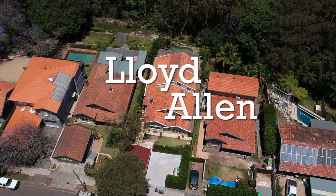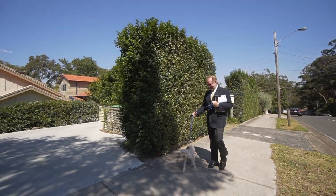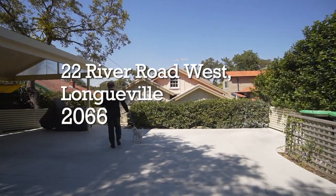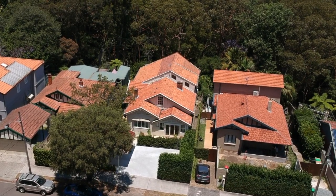Only a stone's throw to local shops, transport and quality schools, this captivating Lake California bungalow offers all that can be imagined in a beautifully presented, perfect family home in a tranquil, super convenient location.